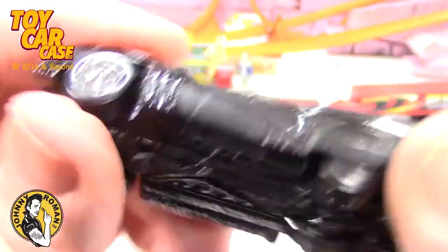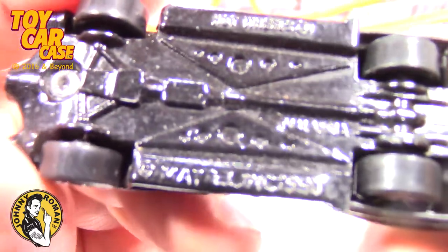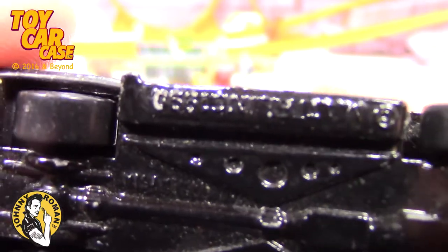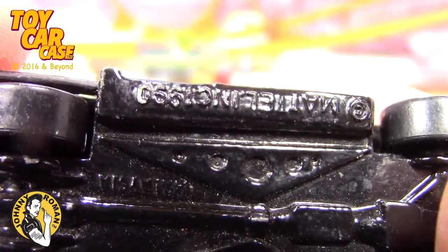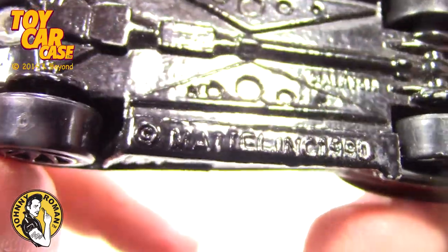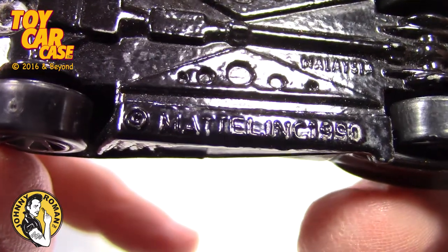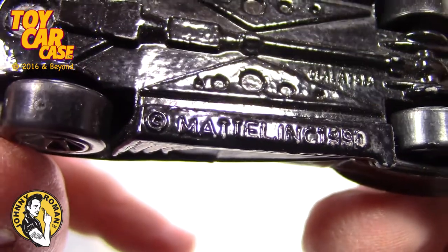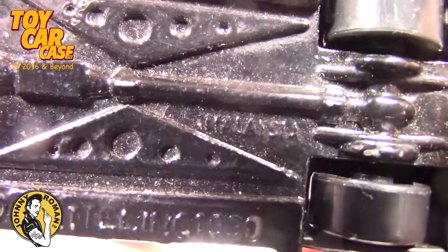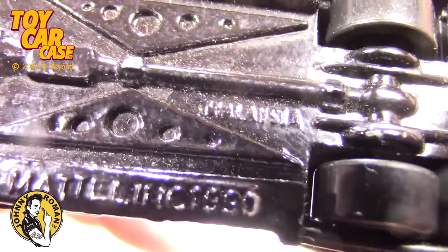So what do you think of this one? I have no idea what this is, as you already knew. Oh boy, oh boy. Magic something, 1990. Oh, Mattel Incorporated, 1990. Hot Wheels. Is that something? It is something, because it's on camera.